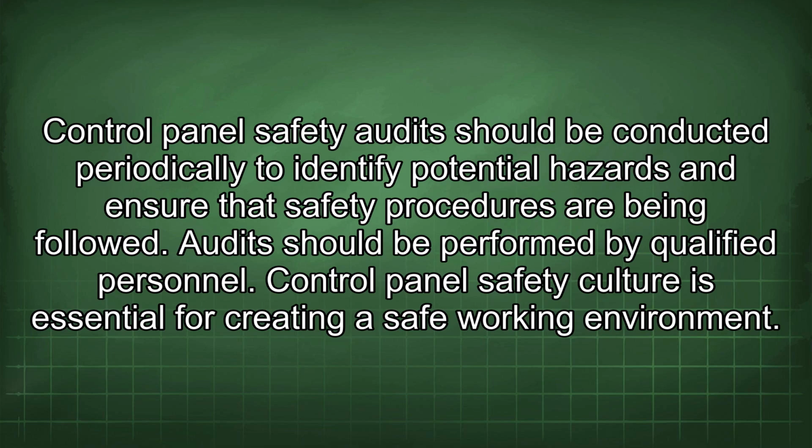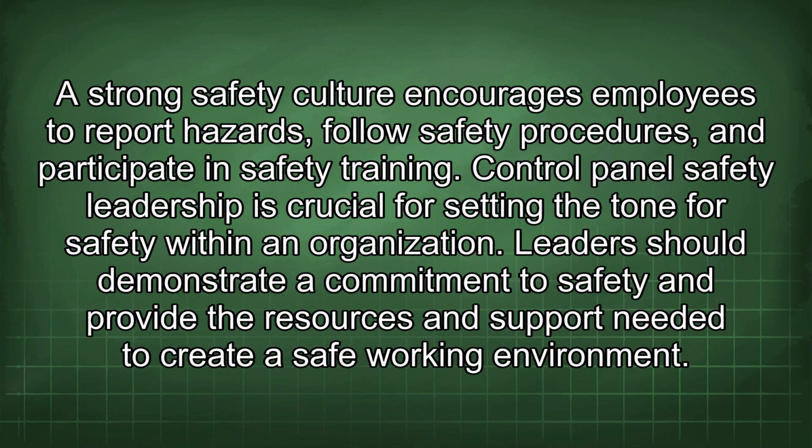Control panel safety culture is essential for creating a safe working environment. A strong safety culture encourages employees to report hazards, follow safety procedures, and participate in safety training. Control panel safety leadership is crucial for setting the tone for safety within an organization. Leaders should demonstrate a commitment to safety and provide the resources and support needed to create a safe working environment.